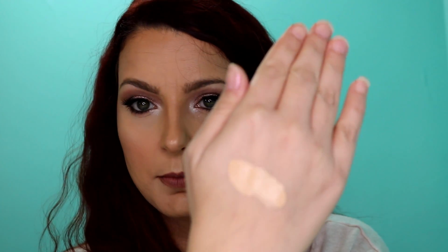Now, I know this isn't a lot of people's favorites, but I really wasn't a fan of this. This is the Maybelline 24-Hour Foundation. I have the shade 120 Classic Ivory. I also have the shade 220. The problem with this foundation is it blends out absolutely beautifully. It just oxidizes so bad. As you can see, it looks stunning, but it oxidizes like nobody's business.